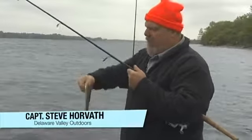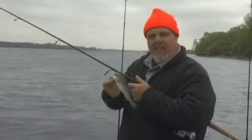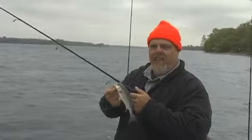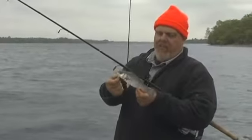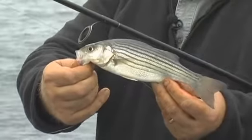You know, a lot of people might be upset that they're catching these little fish. I think it's the best thing in the world. This means that we're going to have stripers here for a long, long time to come. Little guy, 4 or 5 inches long, healthy. And what's neat is he's got all his lines on this side.